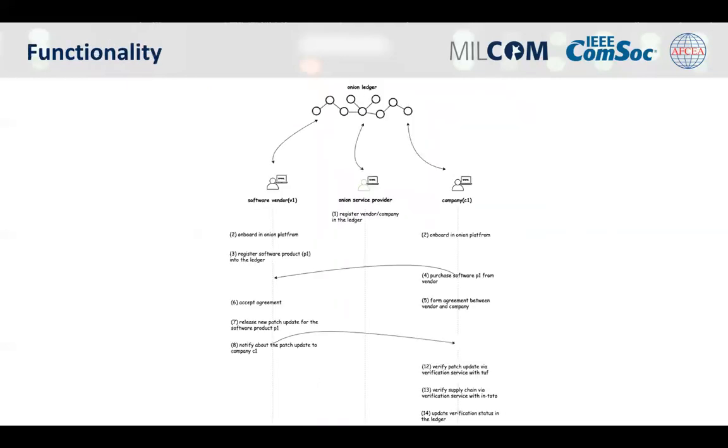Now let's look at the functionality based on the use case. Assume there are some vendors, companies, and a service provider in the system. First, software vendors and companies need to register in the system. The main purpose of the service provider is to register the identities of the software vendors and companies. Once the identity is registered, they will be given access to the web portal. Then they can onboard to the platform, both vendors and companies. Here, the DID or decentralized identities will be created for the vendors and companies and stored on the ledger.